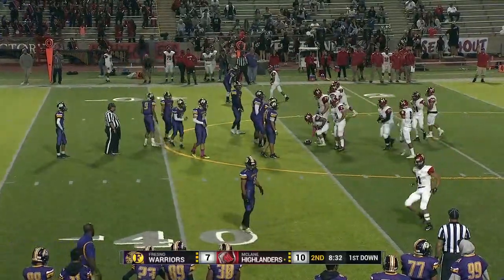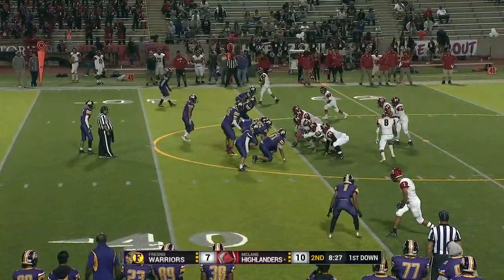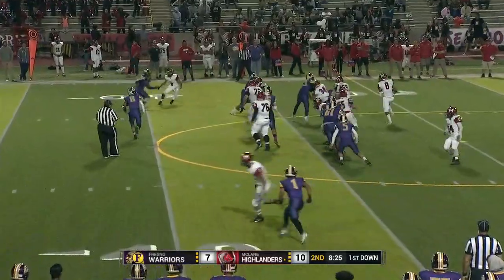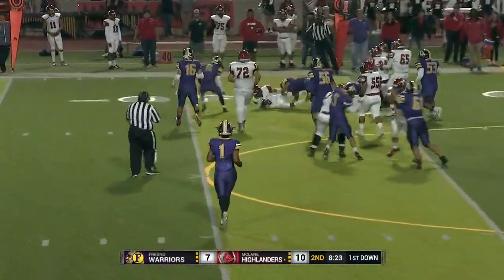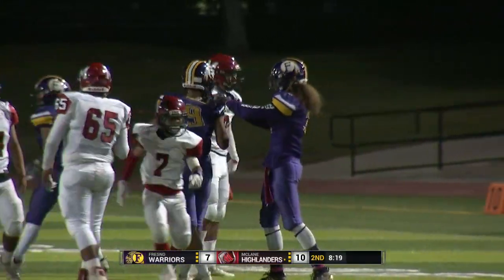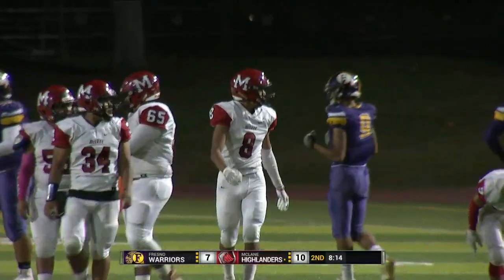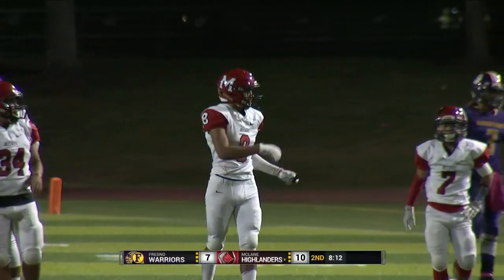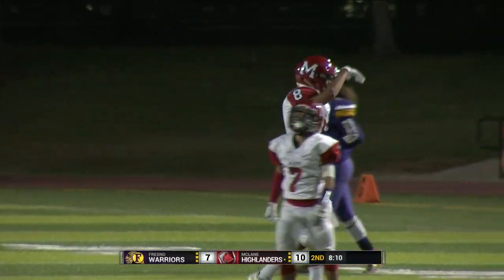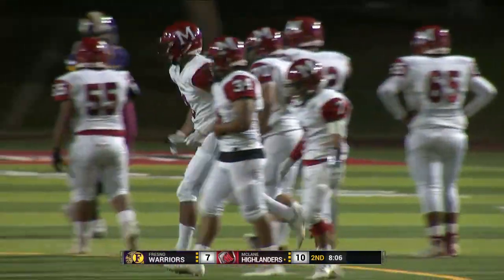8:33 to play here in the second quarter. McLane High on top, 10-7. Highlanders now with the ball in Fresno High territory. Munoz cuts back, Number 8, picks up about 4 yards. Julian Munoz. Gain of 3 on the play. You know, it was a decent gain. It only went for 4 yards, but Fresno High had a good idea that was coming. They had that defensed real well.